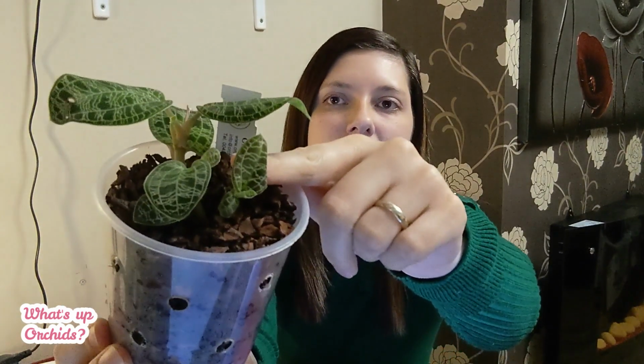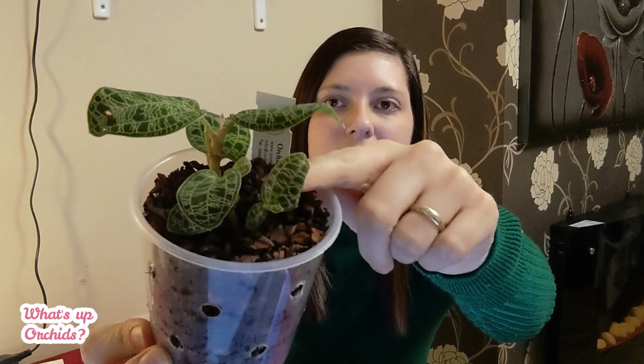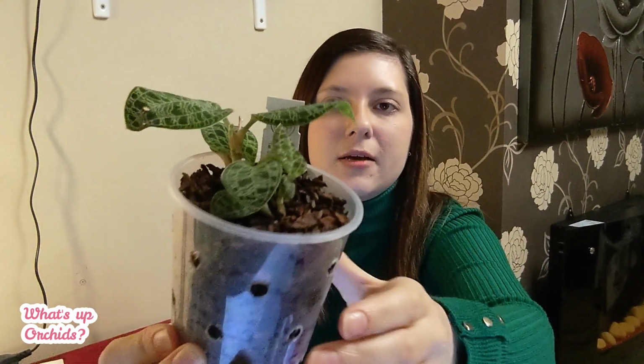It then started pushing out this new growth here, this little guy. And as it started doing that, it was going quite slow, so I cut the flower spike before it finished blooming, just to give the orchid enough energy to work hard on these growths. And it worked, because this growth is going strong. It's got a second leaf, and it's now pushing out a third leaf out of it, which is pretty amazing.